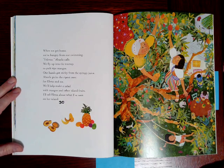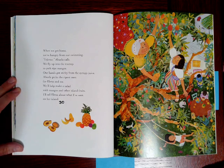What do you think Rosalba would tell Elena about what she saw on her island journey? She's seen a lot.